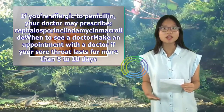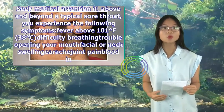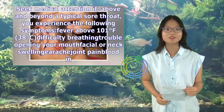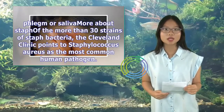When to see a doctor. Make an appointment with a doctor if your sore throat lasts for more than 5 to 10 days. Seek medical attention if, above and beyond a typical sore throat, you experience the following symptoms: fever above 101 degrees Fahrenheit (38 degrees Celsius), difficulty breathing, trouble opening your mouth, facial or neck swelling, earache, joint pain, blood in phlegm or saliva.